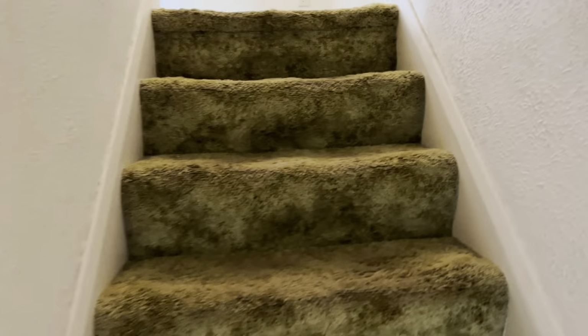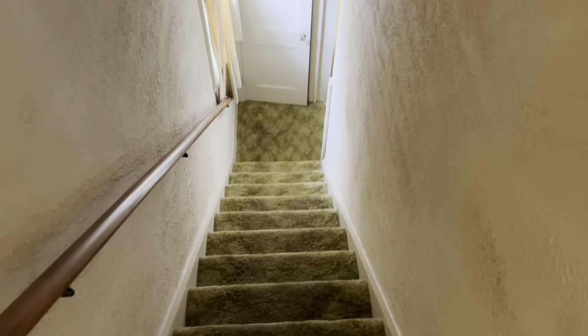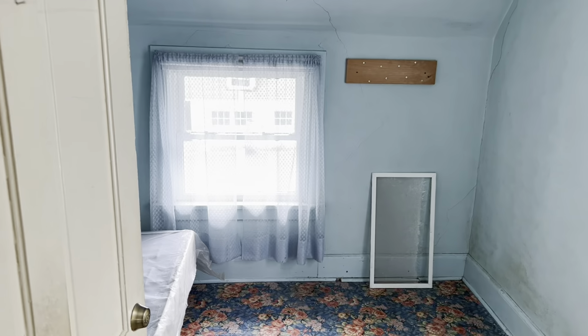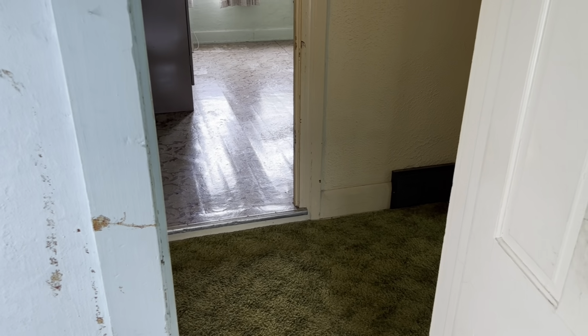Here's the stairways upstairs. How many steps are there? A lot. Believe it or not, when I was very small, I jumped all the way down there. Stayed alive. Here was my bedroom. Got to sleep in here all by myself, a room to myself. Downside was, I was afraid at night sometimes when I was younger.